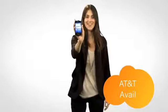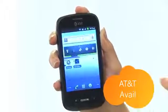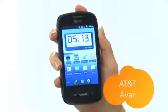And finally, for those wanting to have maximum control over their monthly bill, this is the AT&T Avail. It's the second Android smartphone launched by GoPhone, that's AT&T's prepaid plan. It comes with a 3.5-inch touchscreen, has a 5-megapixel camera with video recorder, and 7 customizable home screens.